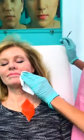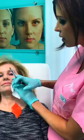So one of the big mistakes with fillers is people putting it right here and then smile. See how it can push up and even make things look worse, which is definitely not the goal. So, let me see. That looks really good. I'm going to let you look at it and tell us what you see.